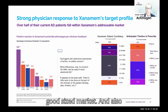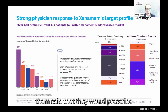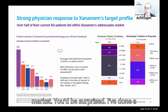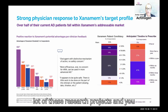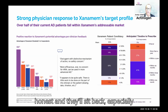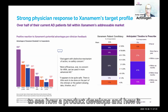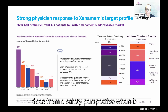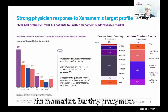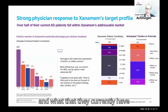And also interesting, over 80% of them said that they would prescribe Xanamem, a product with that profile, within the first 6 months on the market. You'd be surprised. I've done a lot of these research projects, and physicians are generally pretty honest, and they'll sit back, especially with something that's a new chemical entity. They'll sit back and want to see how a product develops and how it does from a safety perspective when it hits the market. But they pretty much felt comfortable with the product profile here, and certainly based against the need and what they currently have available, it was very encouraging.